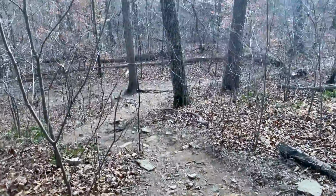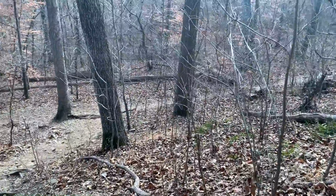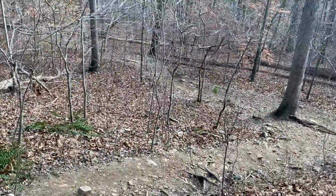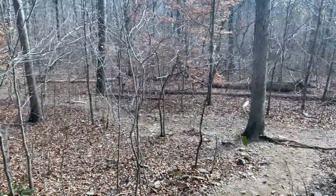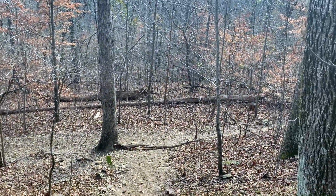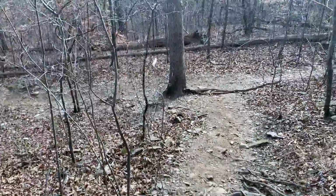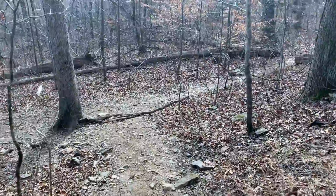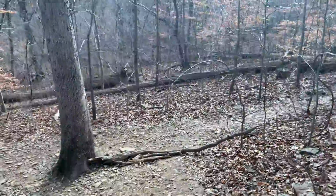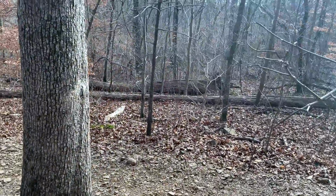So this section's a little more steep. If you have weak knees, might want to be mindful of that. Or if you're fat. Or as John, who we affectionately like to call Camp Cookie, said, if you're fat. All right, we're gonna hang left here.